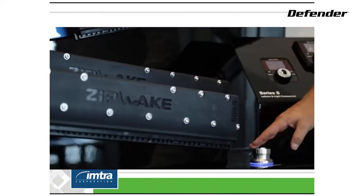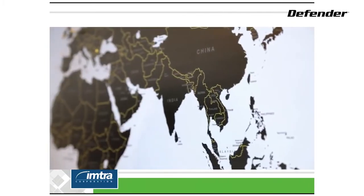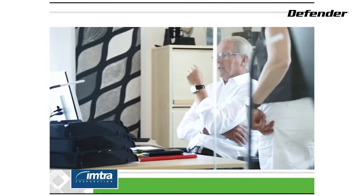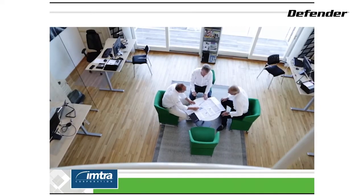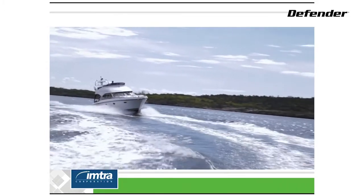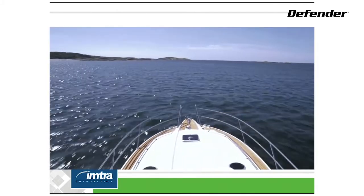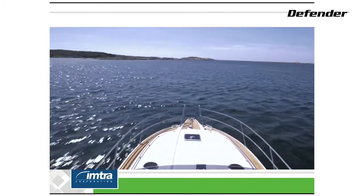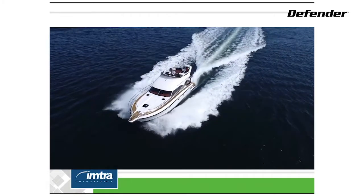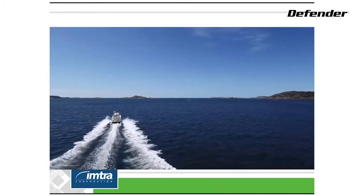And our skilled sales and marketing team in Gothenburg is there to ensure that our partners across the globe have all the support they need to communicate the Zipwake message. For safety, comfort, and affordability, Zipwake stands alone, and the boat world will never be the same. We know there's nothing quite like skimming over the water in perfect harmony with the wind and waves. It's a feeling that everyone should be able to experience, and Zipwake is for everyone.